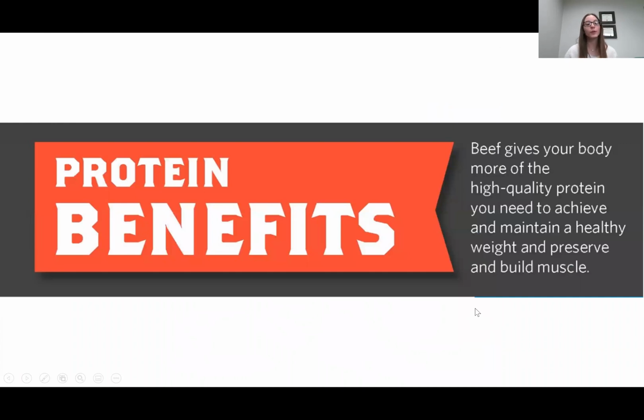First, beef is an excellent source of protein in your diet. There are a lot of benefits when adding beef to your diet to get essentially more bang for your buck when it comes to the amount of protein that you're getting. Beef gives your body more of the high quality protein that you need to achieve and maintain a healthy weight, and also helps to preserve and build muscle.